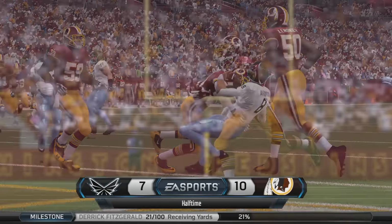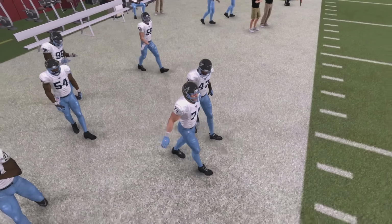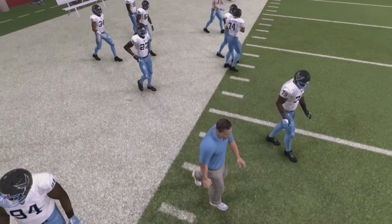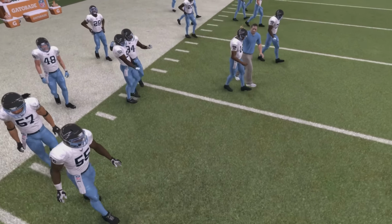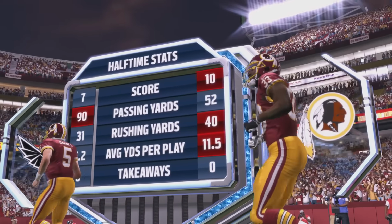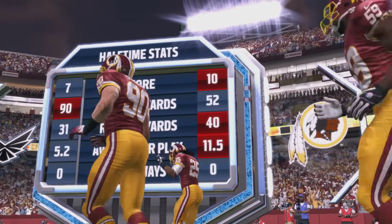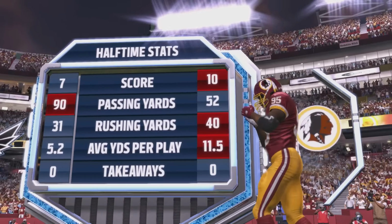However, once again, our defense is really showing up. You know, their one touchdown really came from special teams. And so maybe that's something that we need to address. But overall, our defense is holding up good so far, and I got to be pretty happy with that. However, the 11.5 yards per play would tell otherwise. But overall, I feel pretty comfortable with them. We'll see what they do in the second half.